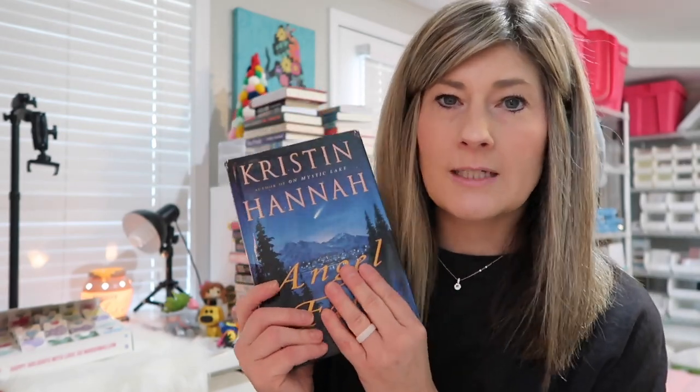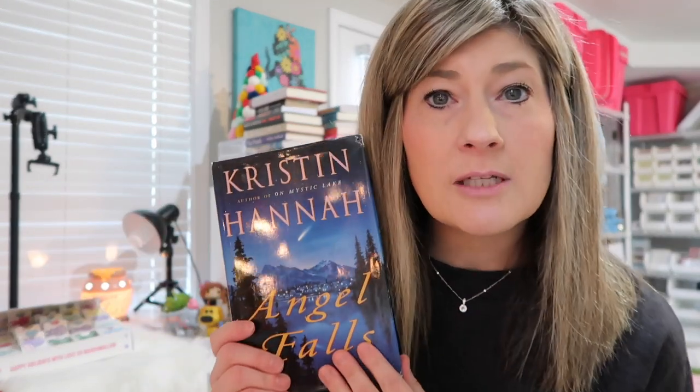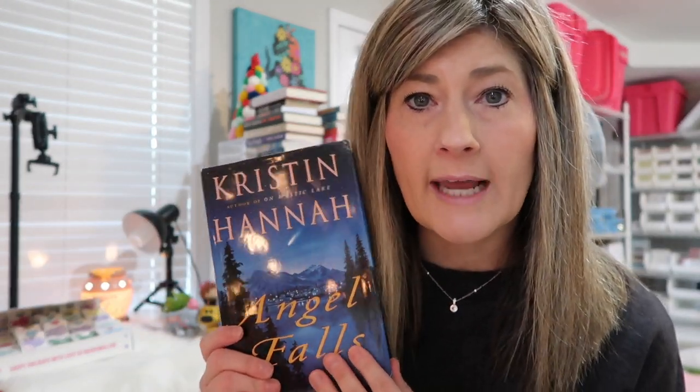Now this is not the book that I saw on Target. I saw it in Target. I wanted it in hardcover. So I went on, I think it was Amazon, and I bought it secondhand. You can do that through Amazon. And you guys, this was the book that started it all for 2023, Angel Falls.